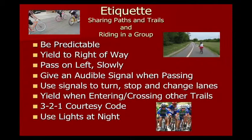Again, the audible signal, using signals, we talked about that. Yield when entering or crossing other trails. Don't just assume that you've got the right of way and can blast through.